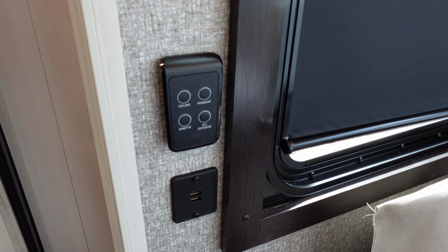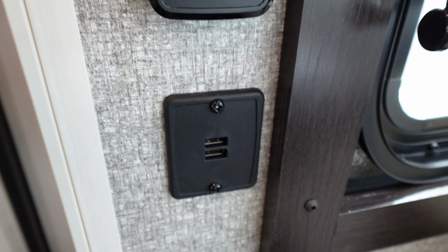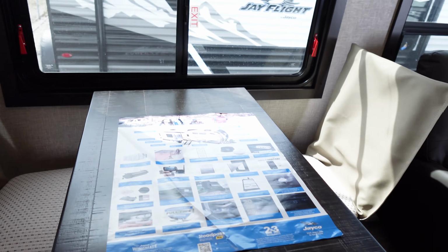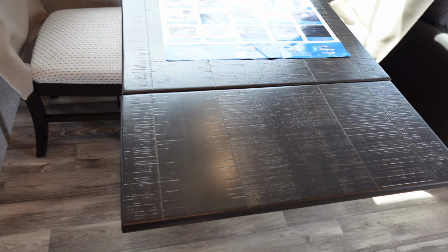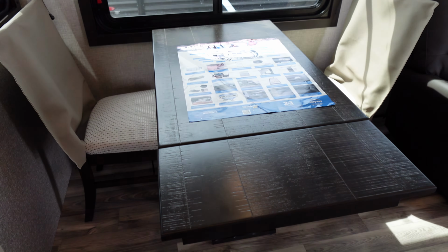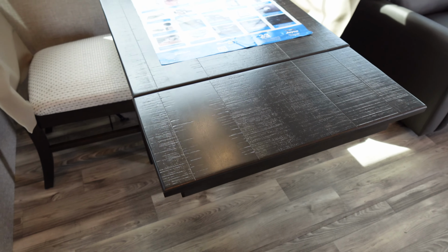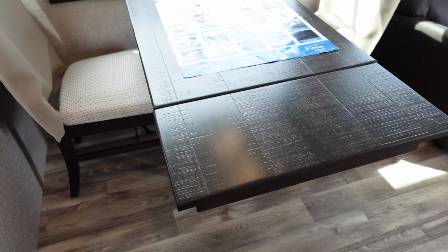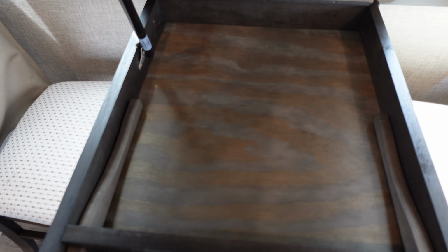You're well appointed with a lot of light pendants all throughout the unit. USB chargers throughout as well. The table does expand. It opens up so that it's storage like so, or you can put the table down like this and it does expand. It does come with 4 seats. You have the 2 stationary chairs, and then you have 2 fold-up chairs that come with it that are stowed away underneath the bed. And what's nice is you can use the table for storage as well.